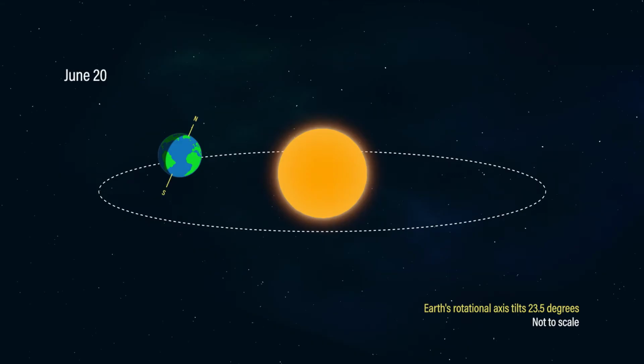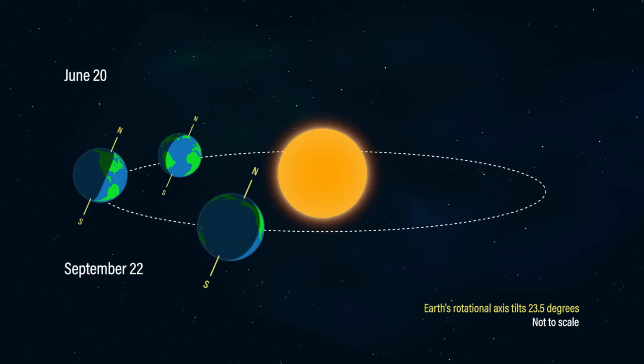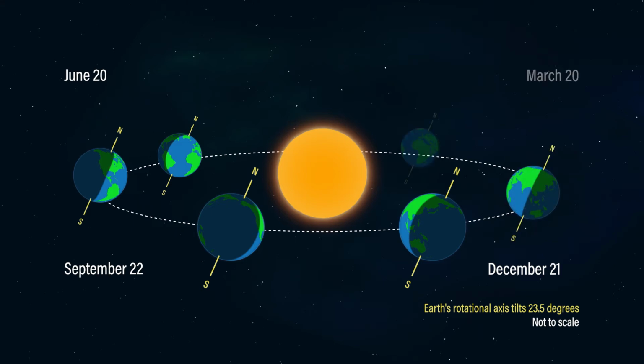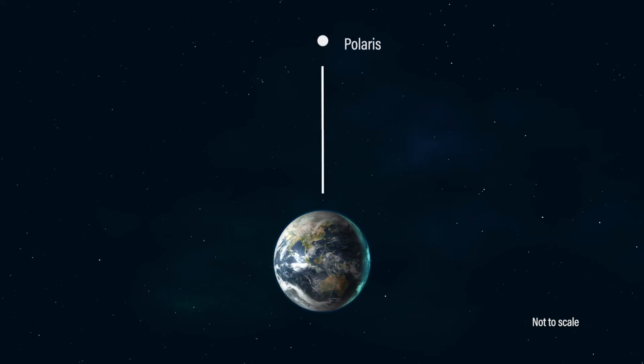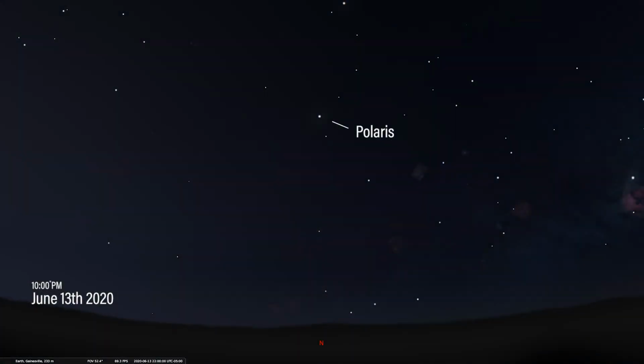Earth's rotational axis tilts 23.5 degrees with respect to our path around the sun. This means that the rotational axis of our planet points in a specific direction in space. If you drew an imaginary line from Earth's North Pole straight into space, it would point very close to a star over 400 light-years away. We named this star Polaris because it is near what we astronomers call the North Celestial Pole.